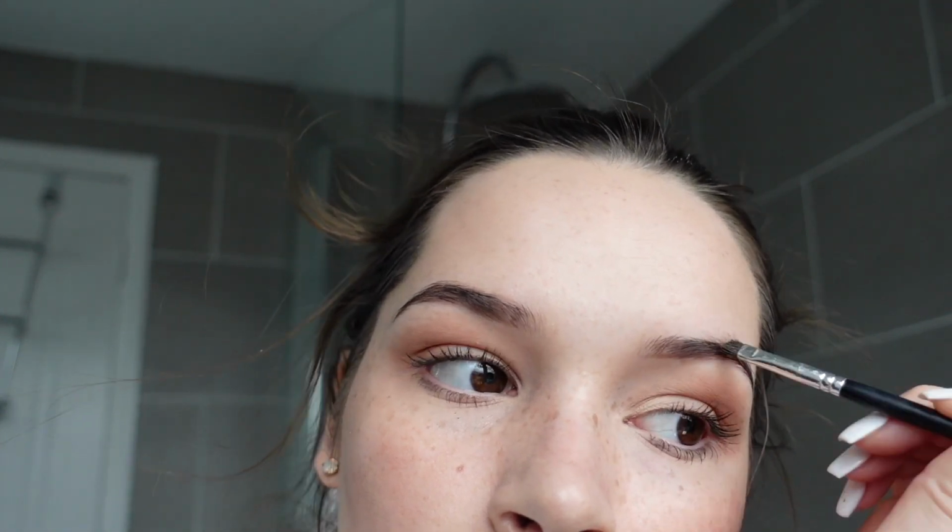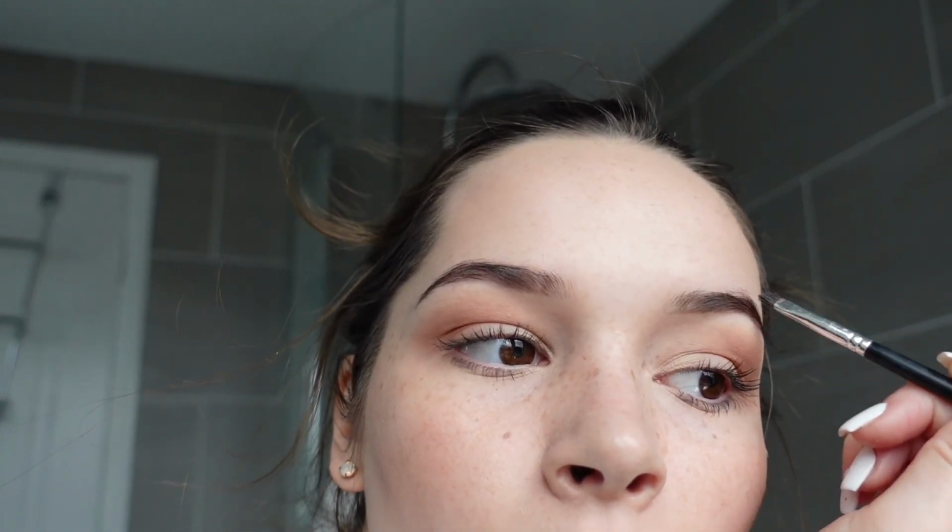We're just gonna try and do the other side. And remember that eyebrows are not twins, they are sisters. My eyebrows definitely have a different shape. They are not the same. So the way you do them isn't gonna be the same either.